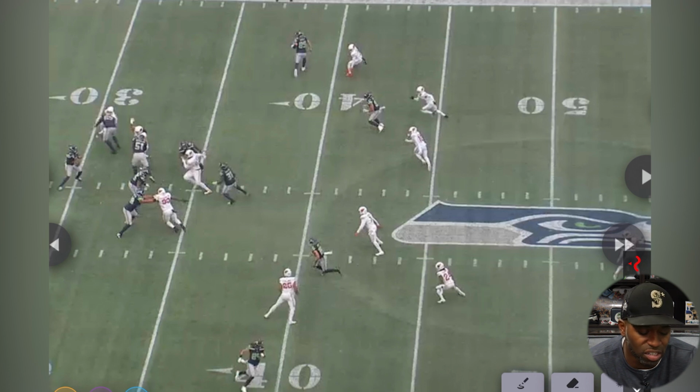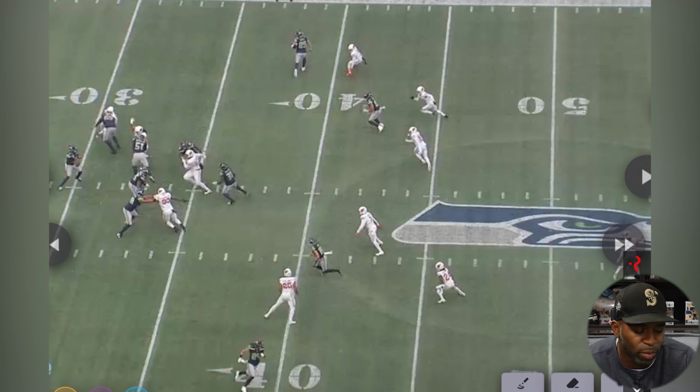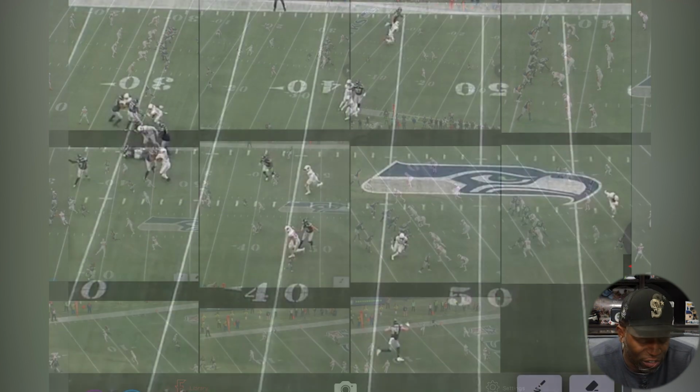So what he does, he adjusts his route. He goes, look, I'm not only just going to the flat, now I'm going to turn it up and get some big yards right there. Geno Smith does a great job of going through his progression. He goes 1, 2, 3, comes backside to Kobe Parkinson, finds him wide open down the sideline. Big gain in that second half. Here's the end result right there.